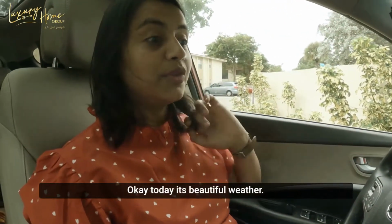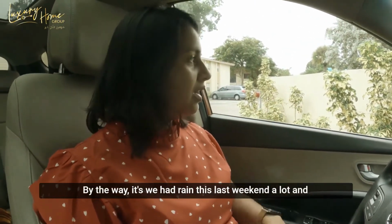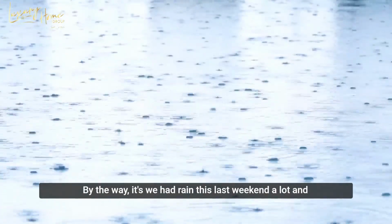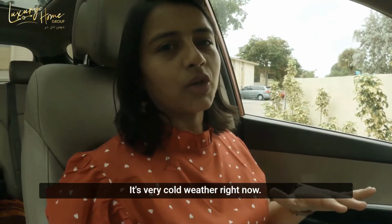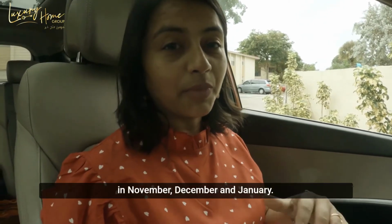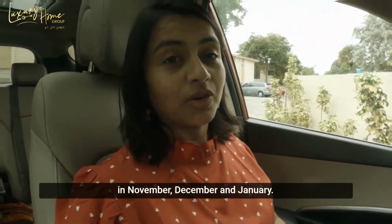Okay, today is beautiful weather, by the way. We had a lot of rain this last weekend, and because of that, I guess it's very cool weather right now. This is the best time actually in South Florida, in November, December, and then January.